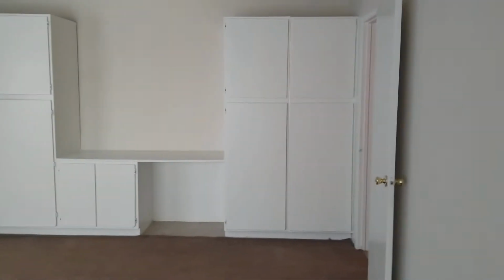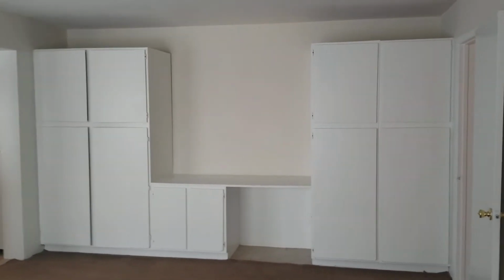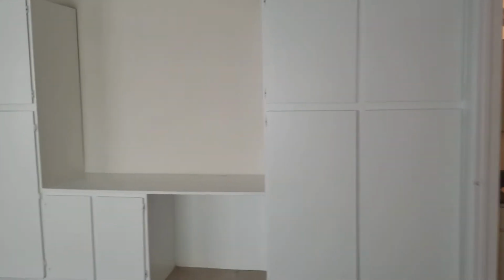Here we are entering this two-bedroom, one-and-a-half-bath townhome. Immediately inside the door, to your right, is a landing with stairs to the second floor. Straight ahead, you have tons of built-in wall, cabinet, storage, and a desk.